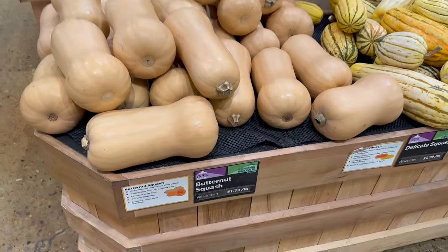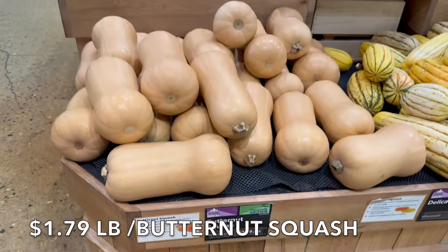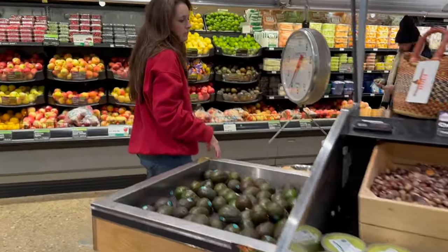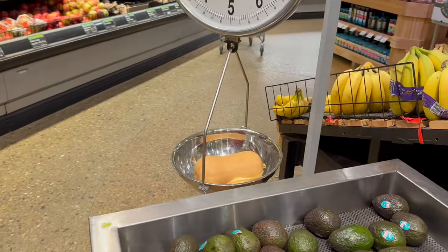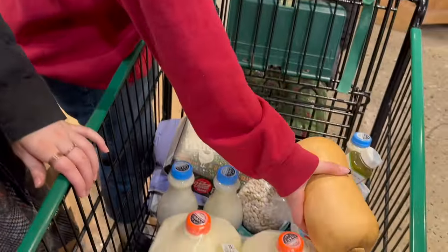Okay, so we need another butternut squash, which is $1.79 a pound. Julia, could you do me a favor? Could you go weigh one of these for me? See how much one of those weighs. About 4 pounds. Okay, that's fine. Let's weigh that one. Yeah, that one. Looks like they're all about that much. Okay, we'll just buy that one. That's fine. It'll be consumed.